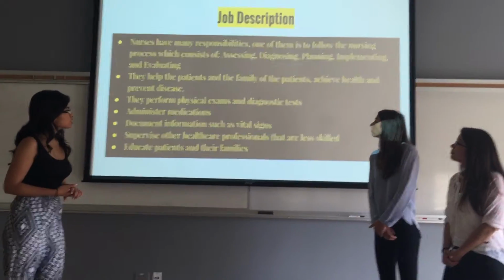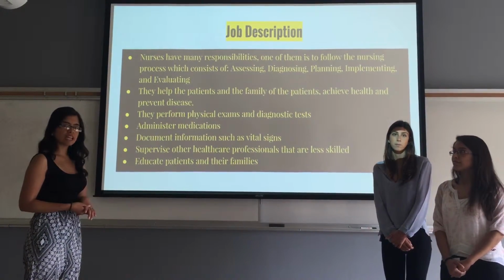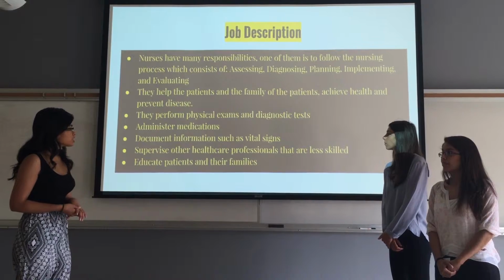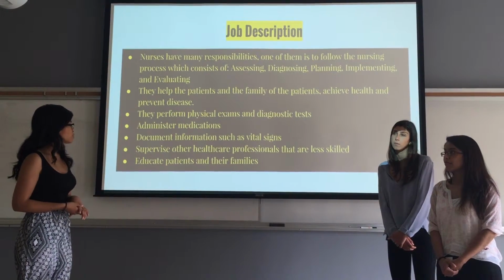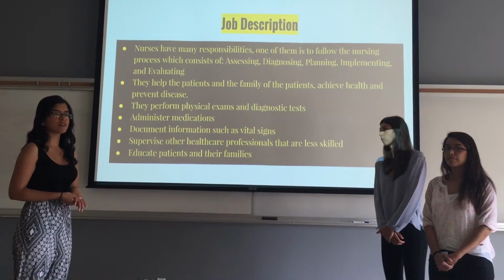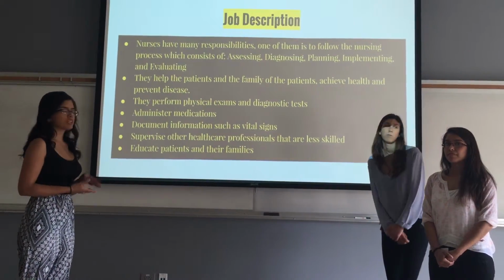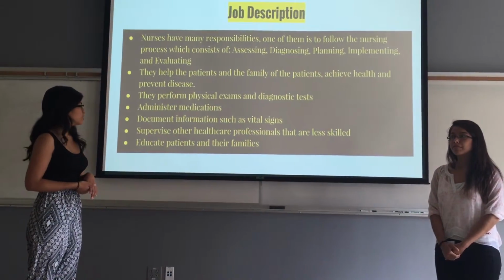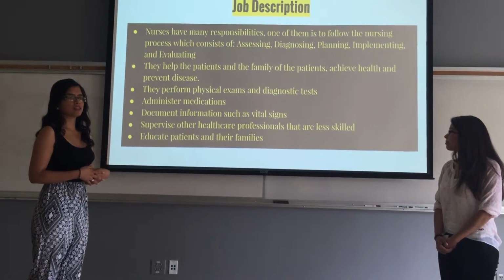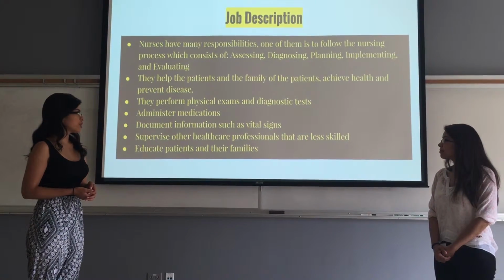And then they perform physical exams and diagnostic tests. They also administer medications, document information such as vital signs, supervise other healthcare professionals that are less skilled, which means that they don't have as high of a degree, and then they educate patients and their families about the risks and also the benefits of having certain procedures and also of certain diseases.